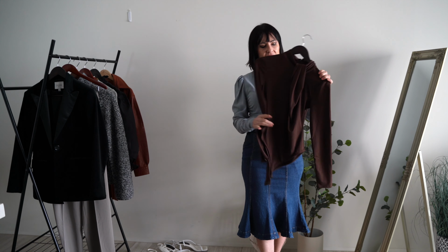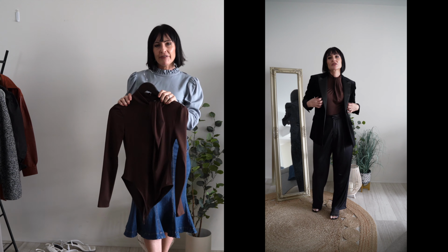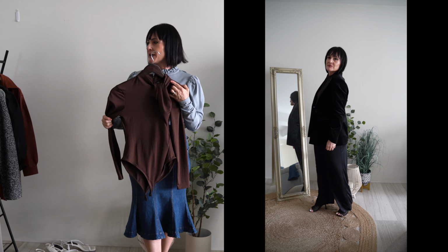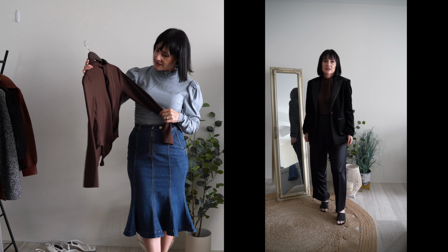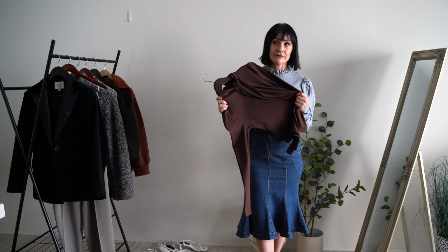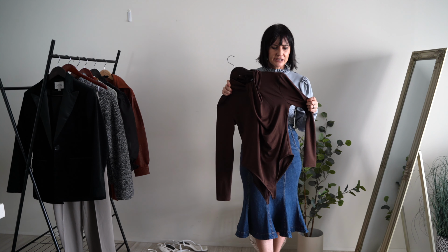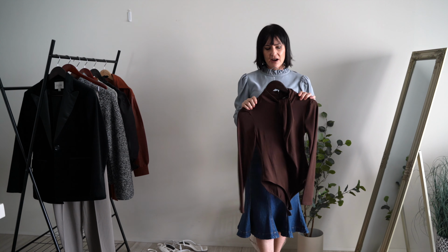So I saw this and I absolutely love it. I found it classy and fabulous for layering. It's gonna look great with either of these jackets and everything else you have. And it looks like a $200 bodysuit for $40, and I love the fabric. For the most part, the jerseys are quite itchy, but this one is very soft.